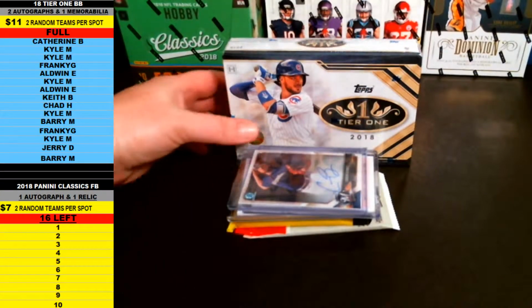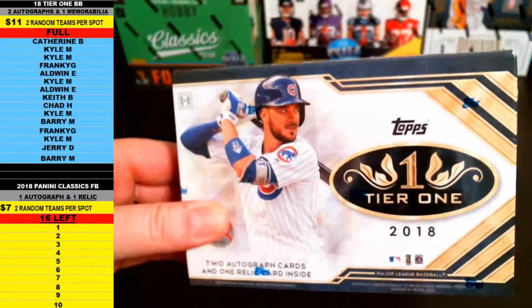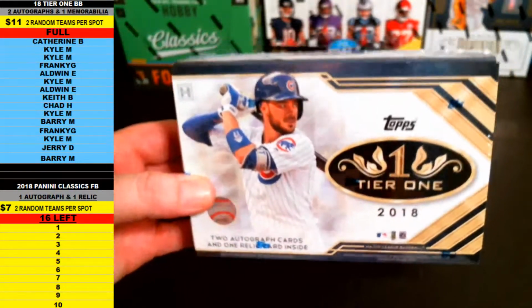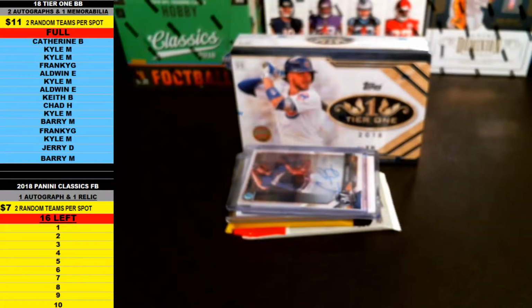All right, guys, this is 2018 Topps Tier 1 Baseball. We are doing a one-box break, two random teams per spot. There's two autographs, one relic card per box. Everybody that's in on the break is over here on the left-hand side. We're doing two random teams per spot. Like I said, also have a couple bonuses going in on the break.